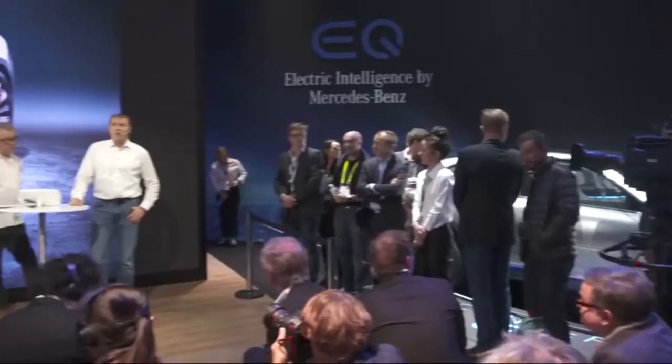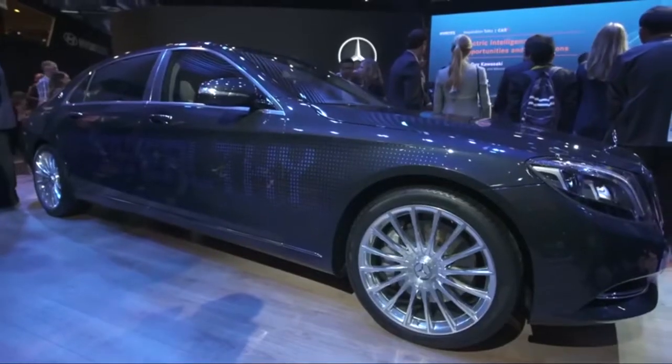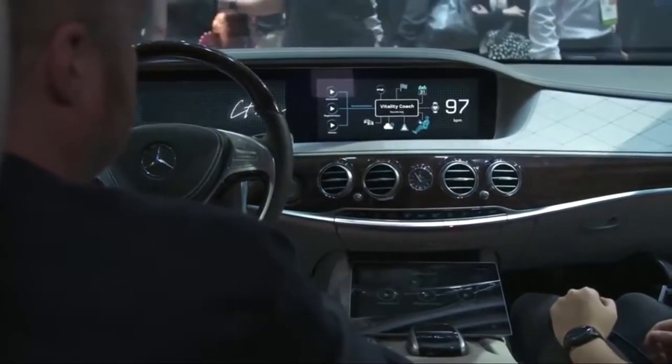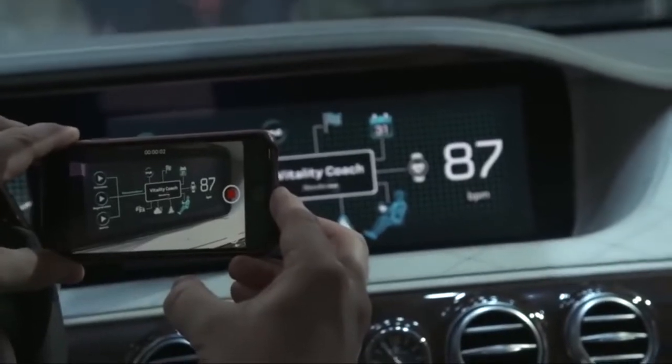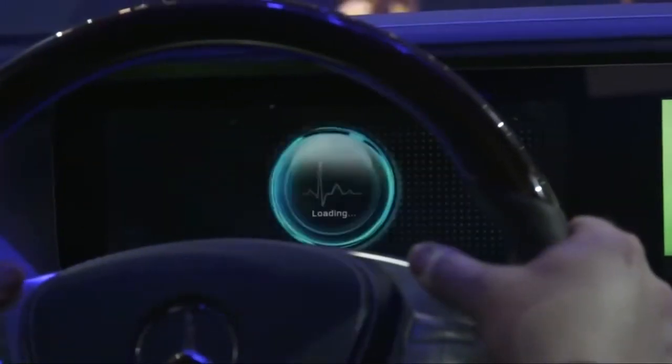We're using a format here at the CES, we call it Inspiration Talks. We have invited interesting people from the industry, people that think ahead. We have several highlights at the CES this year. Start with this car, it's a concept car for fit and healthy, the car that takes care of you. It senses how you feel, it measures what your body tells you about your health and can then interact with you through different systems. And Mercedes got it.